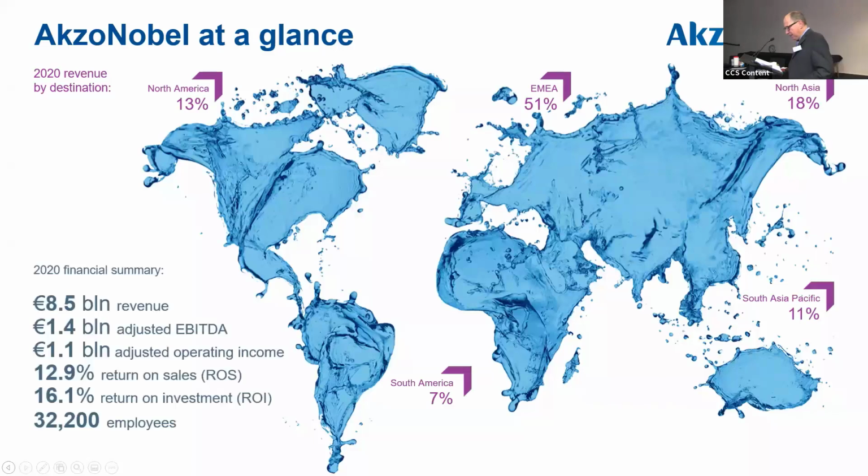AkzoNobel at a glance, we're a global company. 8.5 billion euros revenue in 2020, 32,000 employees, research and sales all around the world.